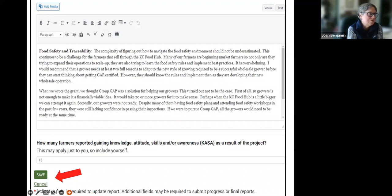You can use a word processor and copy and paste text into these text boxes, and that works too. At times there might be formatting changes, so you might just want to check your work if you use the copy and paste version and want to work in a word processing document first and then paste it into the report. The same as with the budget, always click on save after you've added information.